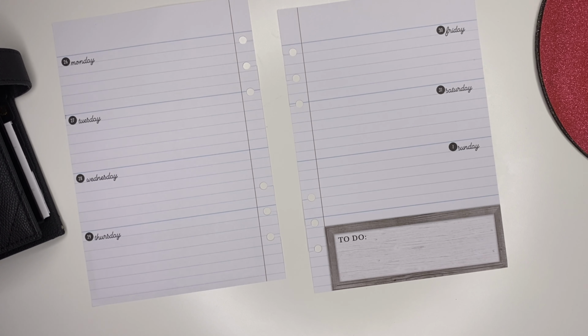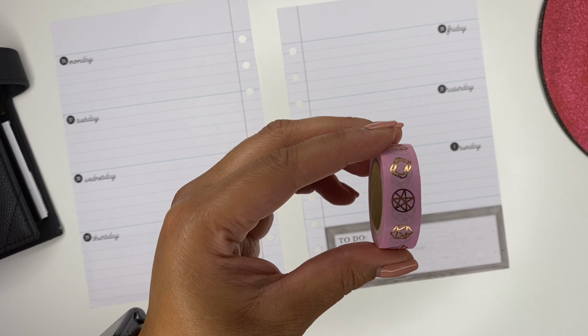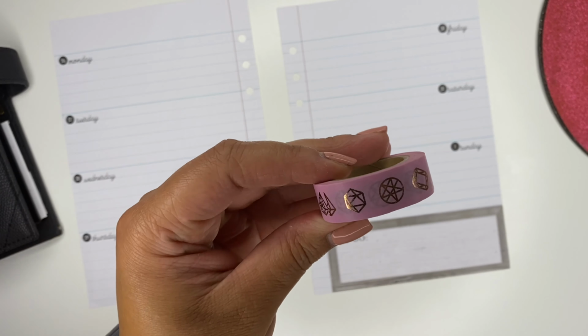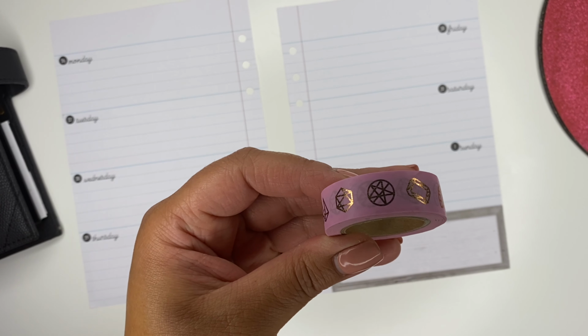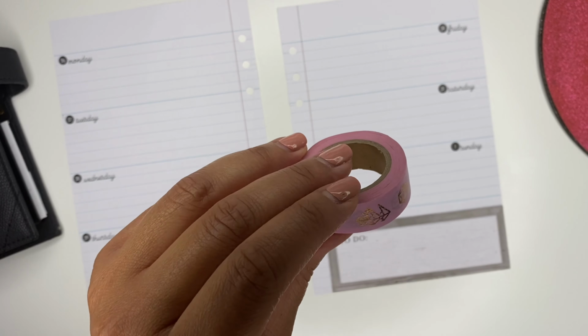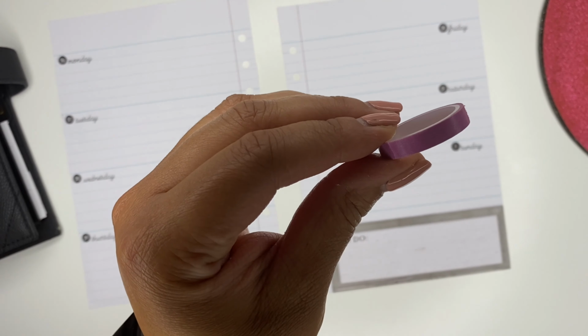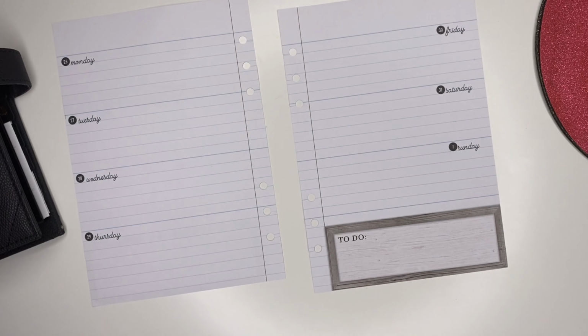So what I'm going to be using today is, even though it's fall, I'm feeling a little pinkish. It is one of my favorite colors, so why not? I am going to be using this washi, I guess it's like some diamonds in different kinds of shapes and gold, but there is pink here. And then I am also going to be using this plain washi here.